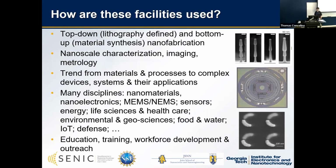There's lots of different disciplines, as you can imagine. It's definitely that way at Georgia Tech as well as our site. Nanomaterials, nanoelectronics, MEMS, sensors, life sciences, earth sciences, as we just saw. Lots and lots of different people doing lots of different things. Also, as part of this initiative, SCENIC and NNCI in general, there is a focus not just on research, but also education, training, workforce development, and outreach, which the folks here could definitely tell you more about if you're interested.